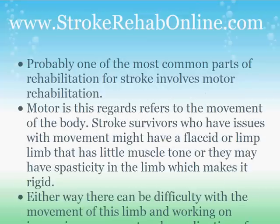Probably one of the most common parts of rehabilitation for stroke involves motor rehabilitation. Motor, in this regard, refers to the movement of the body. Stroke survivors who have issues with movement might have a flaccid or limp limb that has little muscle tone, or they may have spasticity in the limb which makes it rigid. Either way, there can be difficulty with the movement of this limb, and working on improving movement and coordination of any of the muscles or movements can be helpful.